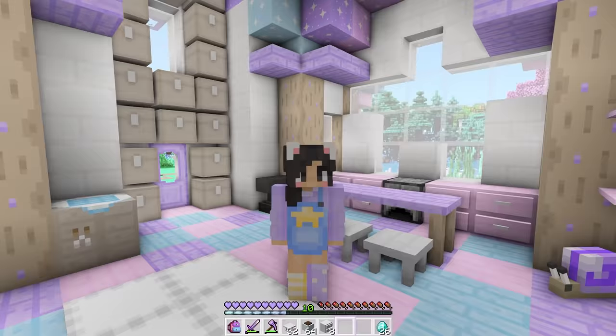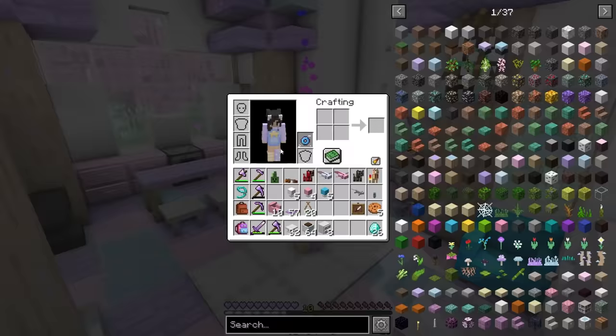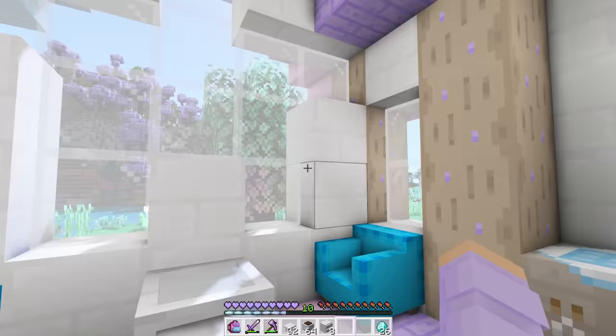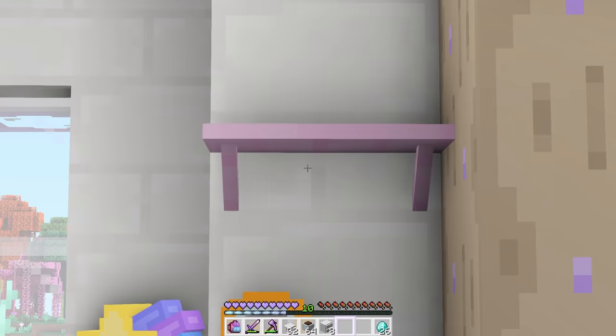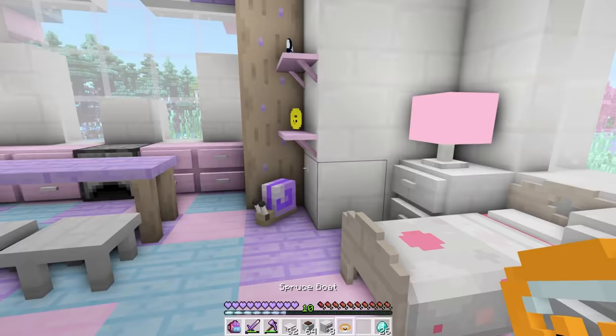Speaking of plushies though, we have so many now. Just in my inventory, we have 1, 2, 3, 4, 5, 6, 7, 8, 9. 9 plushies in my inventory. I feel like I probably should have bought more shelves. Were they even selling these? I didn't even notice. We could probably make those though. First, let's do a little bit of reorganizing.